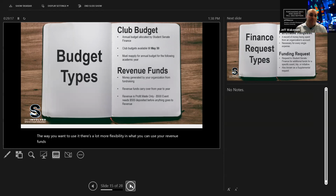But be careful because revenue is profit made only. If you have a $500 event, a DJ party, and 100 people come and you charge them $5, you've not actually made any profit. The first $500 from that theoretical $500 event must be deposited back to the budget it came from before anything goes to your revenue. So hopefully that helps. We're going to keep moving here.